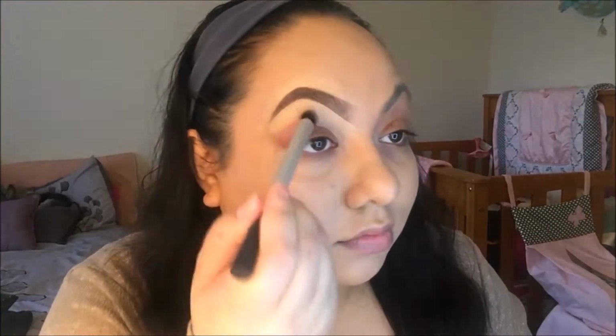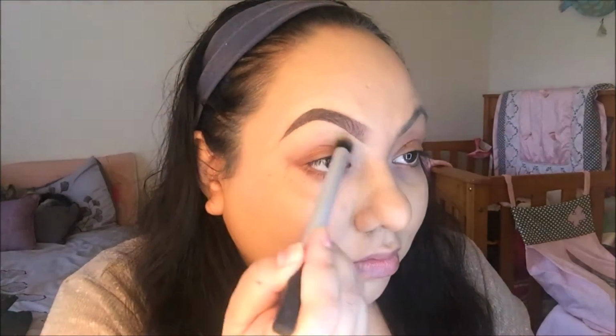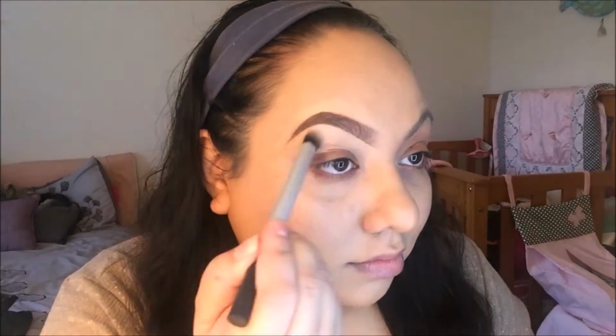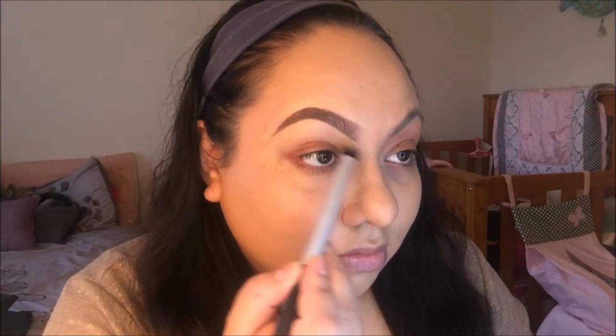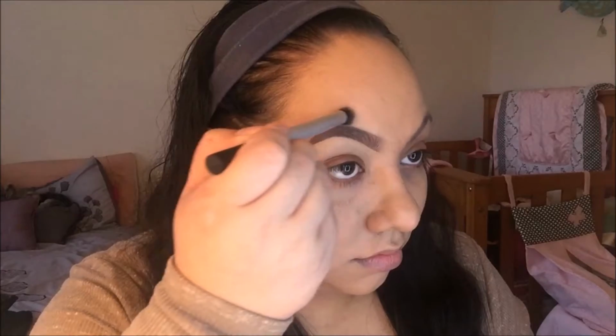Now I'm just going to go in with a brush, and I'm just going to start blending it all down. Obviously, you're not going to go out with two freaking lines, like white-ass lines there. So yeah, blend that shit. You're gonna blend the top as well. See how it's looking? There we go. And you start blending the top.